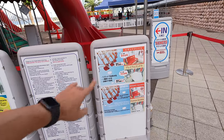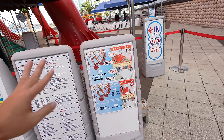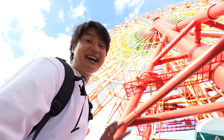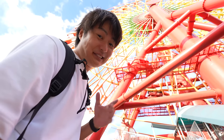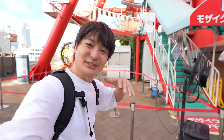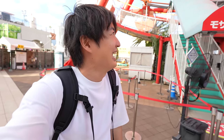One round is about 10 minutes and the price is 800 Japanese yen. You can't bring food, and there is no waiting time. Well, compared to other Ferris wheels, this Ferris wheel is relatively smaller. However, since I have a phobia of heights, yeah, maybe next time. You know, the Ferris wheel is always swinging, right? So I'm just afraid of it.